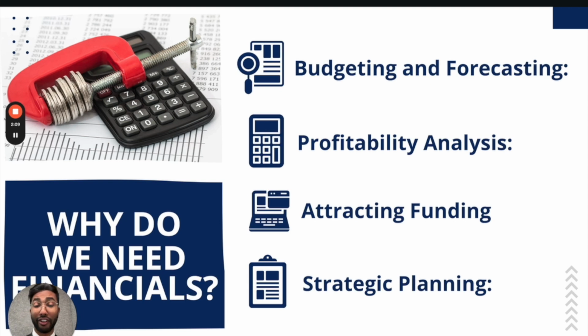Next is attracting funding. This is personally my favorite out of these. As a business, especially as a startup, if you're trying to scale and grow, you're going to need funding of some kind. Even as a small business, if you're just starting out, you might not have enough capital to start. So attracting funding is going to be really, really important, and using some of these statements can help with that.